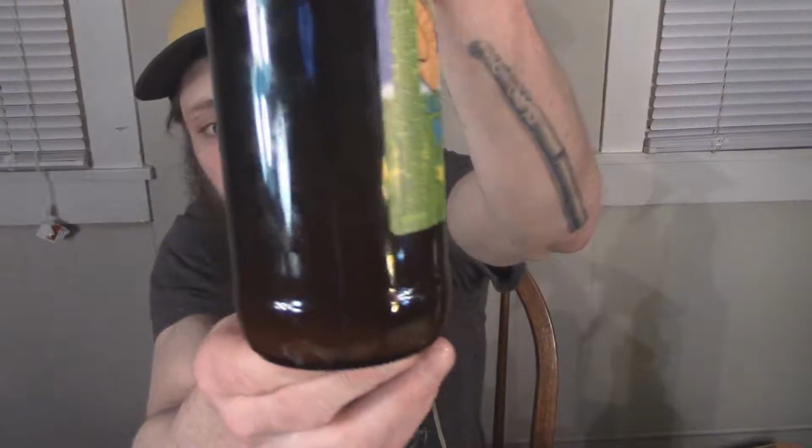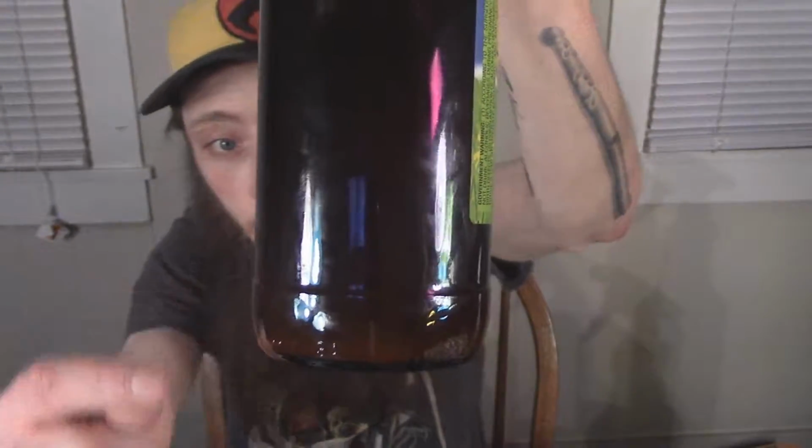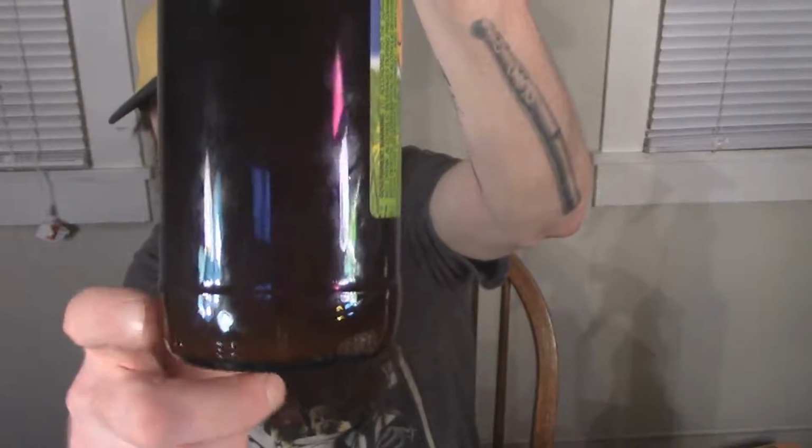I don't know if you can notice this or not, but there's some yeast in the bottle. It doesn't say it on here, but there's definitely yeast in the bottle. So this is bottle fermented, so this will actually get stronger over time. If you were to just let this sit for, say, 2, 3 years, 5 years, 10 years, because there's yeast in the bottle, the alcohol would slowly rise over time. So it would go from, say, 7% to 10, 12, whatever.